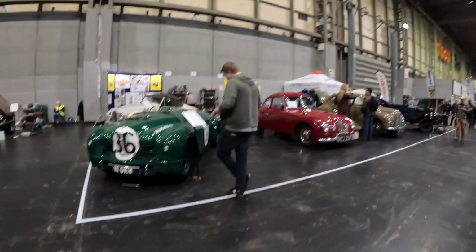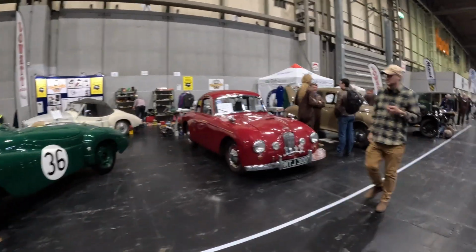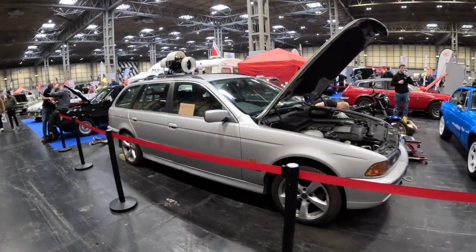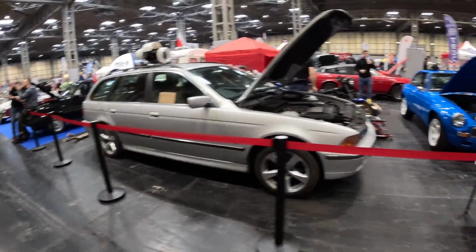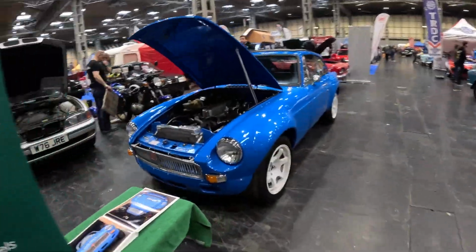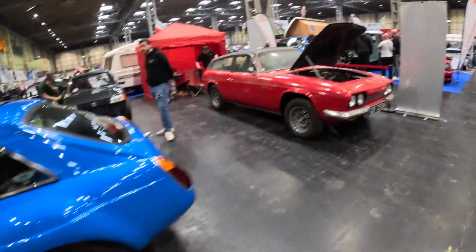Right, a little lunch break done. Now we've got some Jowetts over here, so various Jowetts. And I'm trying to be as concise as I can with this. Got an E39. That's an old beastie, isn't it? That's lovely. Another MGB. Oh, no, that's not that MGB here, but that's got like the sort of Sebring body kit on. And another Scimitar.